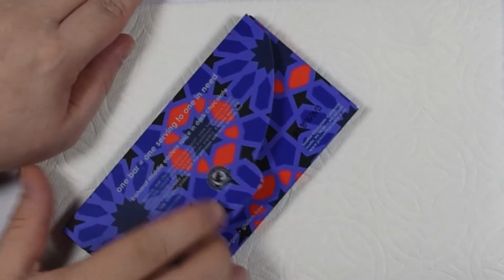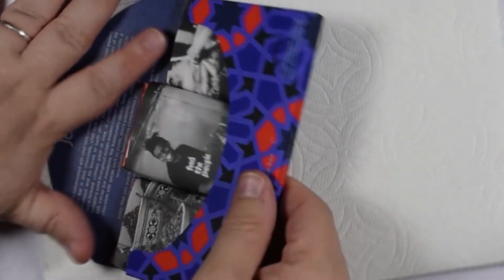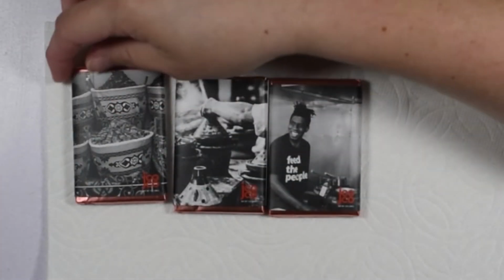You're not excited about this one? No. Whoa. It's not one bar, it's three. Oh, feed the people. This one looks interesting. Whoa, it smells strongly of spice. Ew. I really don't like the smell of clove. I don't like the taste of clove either.